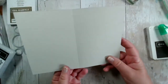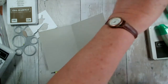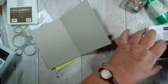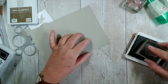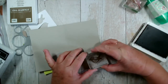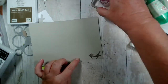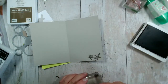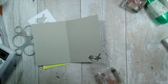And I think I'm just going to stamp a bird on the inside. And let's have this one. It's my favourite shape of the two. I don't really know why, but I think because his tail's up is all sort of bright and chirpy. Like so. Let's put one layer behind. Oops, daisy. And there is our card all done.